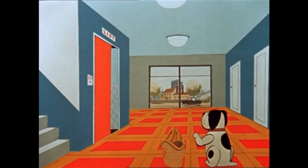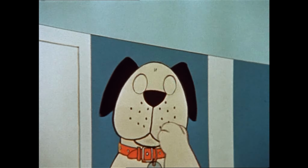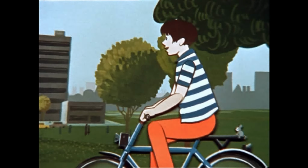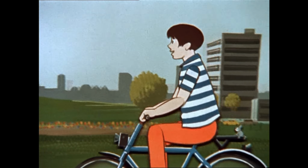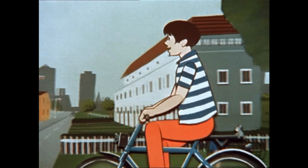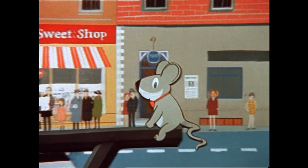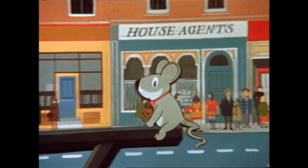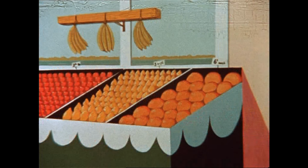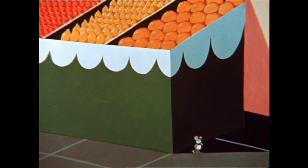We must remember to make sure the lift door is shut. But as usual, Midge was in too much of a hurry. He had jumped onto the back of a bicycle and was already on his way to the greengrocer's. There he goes. And there's the greengrocer's shop. Midge waited outside for Mungo.